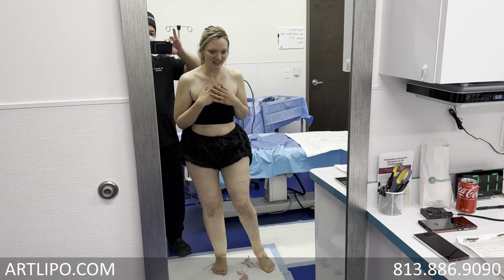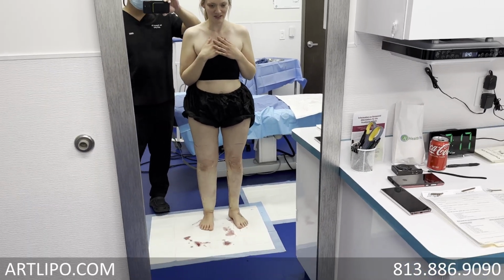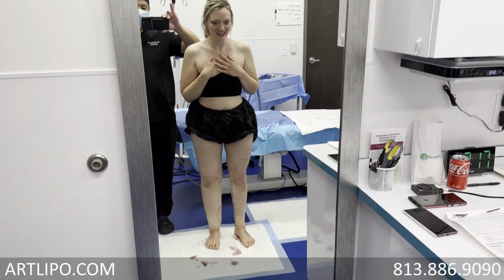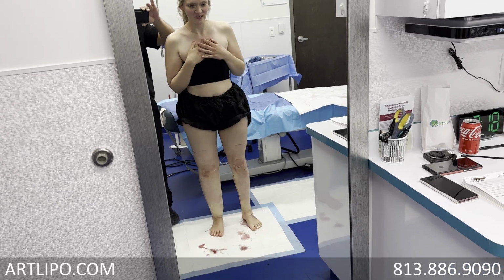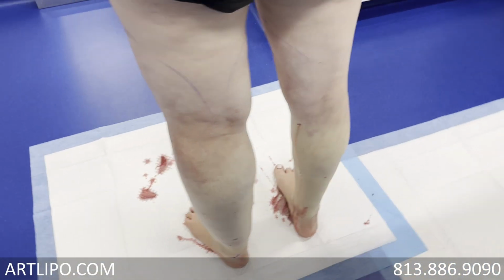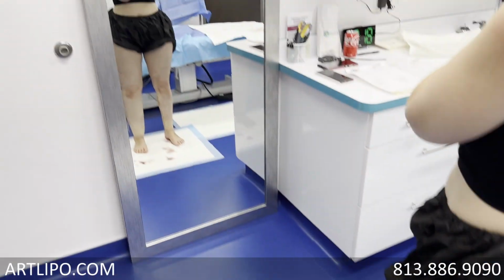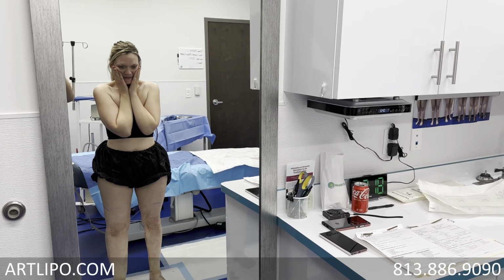Oh my goodness. And I don't see that cuff on my ankle anymore. No cuff anymore. No, you don't have a cuff. Oh my gosh. Okay, yeah. Oh my goodness. That's unbelievable. Okay. Anything else?